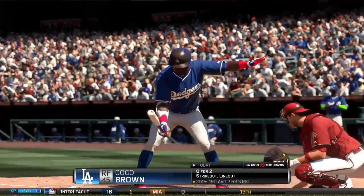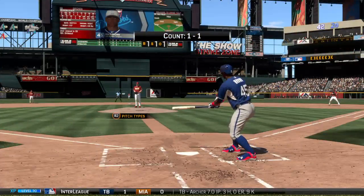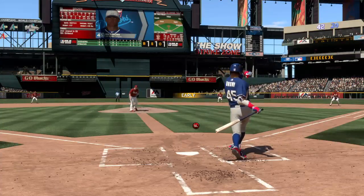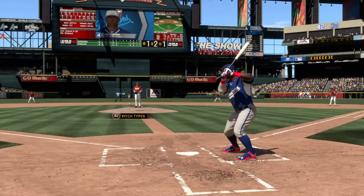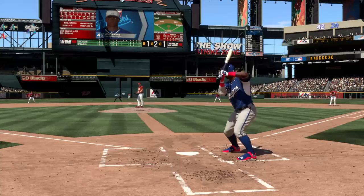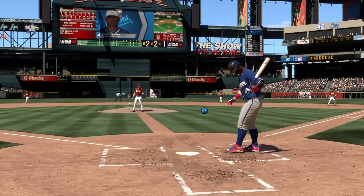Coco Brown will stand in again. He lined out his first time around and then was a strikeout victim last time up. Greinke ready now, the 1-1. And a bouncing ball, foul. Just 1 earned on the docket for Greinke thus far into his 7th inning of work. The 1-2 with one away. To 2 balls and 2 strikes now.